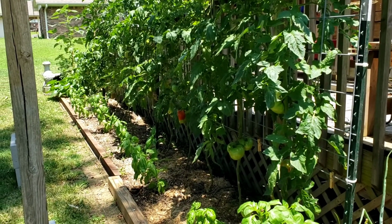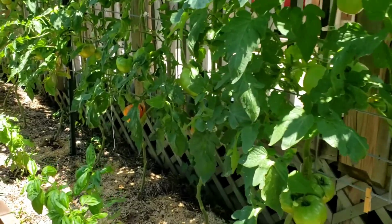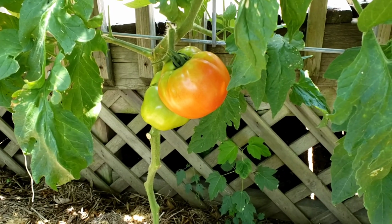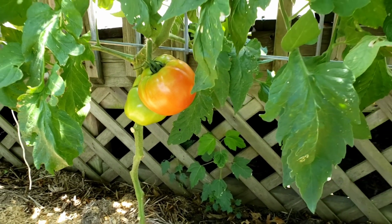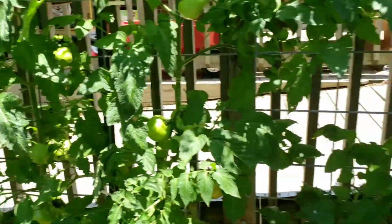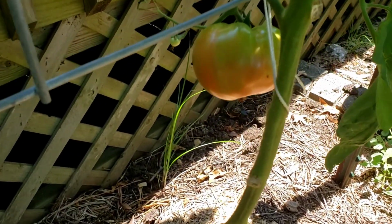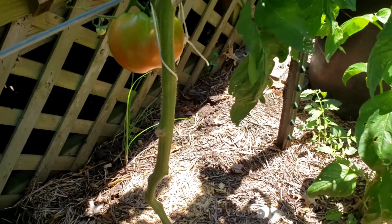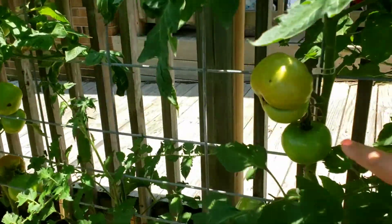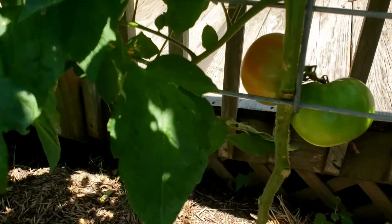Do you see what I see? Looky there. How pretty is that? Couple more days, big boy. And oh, this one over here. Looky there. That's a pretty ombre. Got the ombre sheen going on. And these right here, this one's starting to turn. I'm so excited, guys. Looky there.